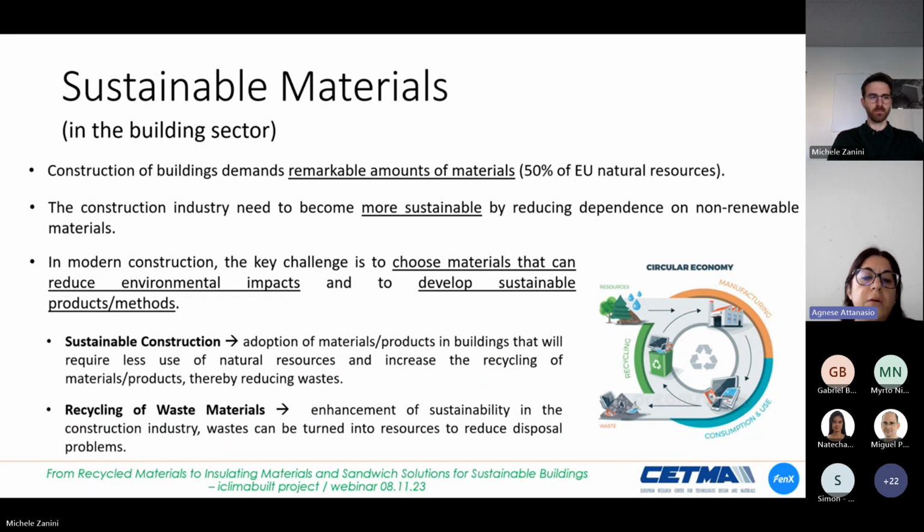So a modern construction, to be considered modern, has as its main challenge that we have to choose materials that have less impact on the environment. We have to develop materials, products, and methodologies which are more sustainable. Basically, what is a sustainable construction? We can consider a construction sustainable when we adopt materials and products in building based on the use of less natural resources, and we have to increase the recycling of materials and products, and in parallel, in that way, we can also reduce waste.